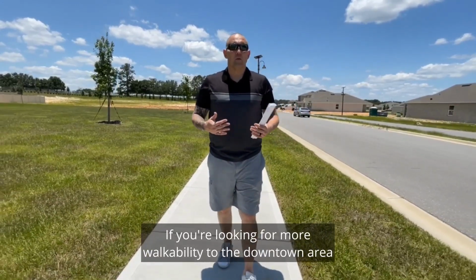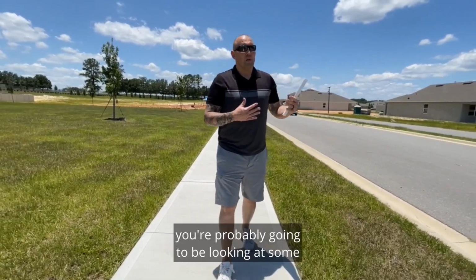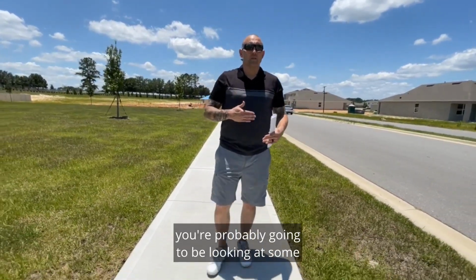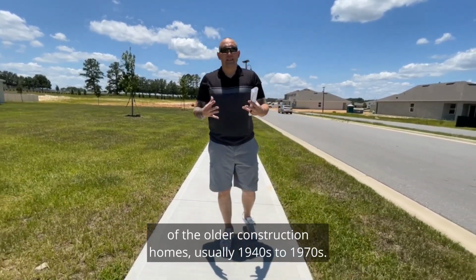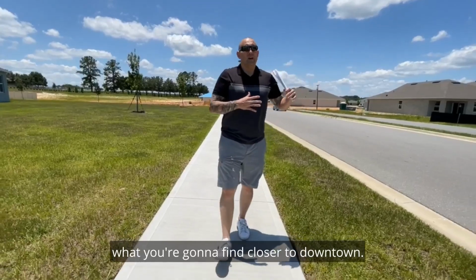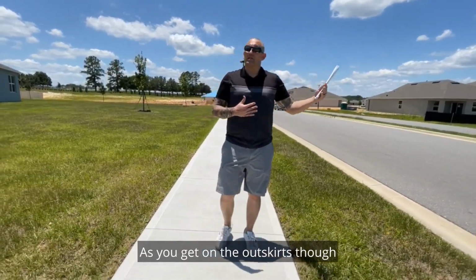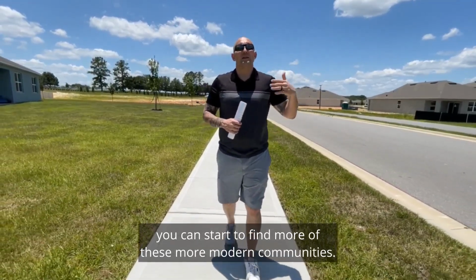If you're looking for more walkability to the downtown area, you're probably going to be looking at some of the older construction homes, usually 1940s to 1970s. Some of those older Florida style bungalows is what you're going to find closer to downtown. As you get on the outskirts though, you can start to find more of these modern communities.